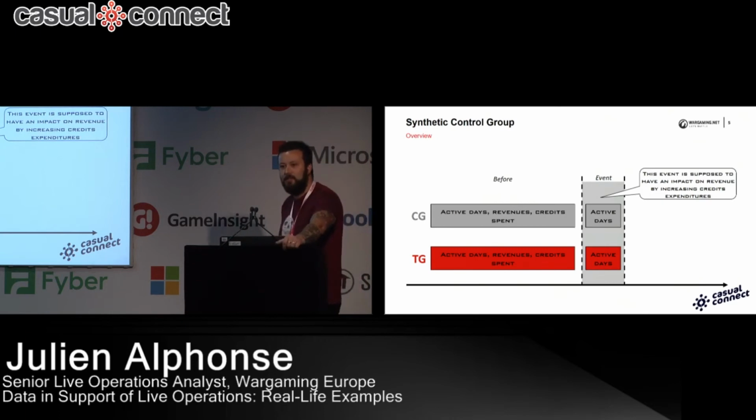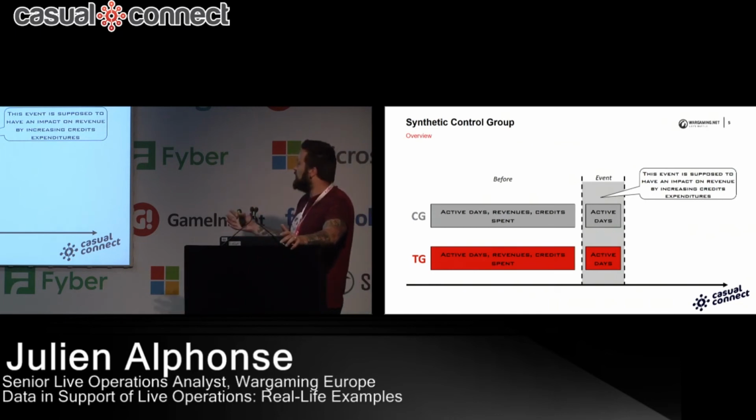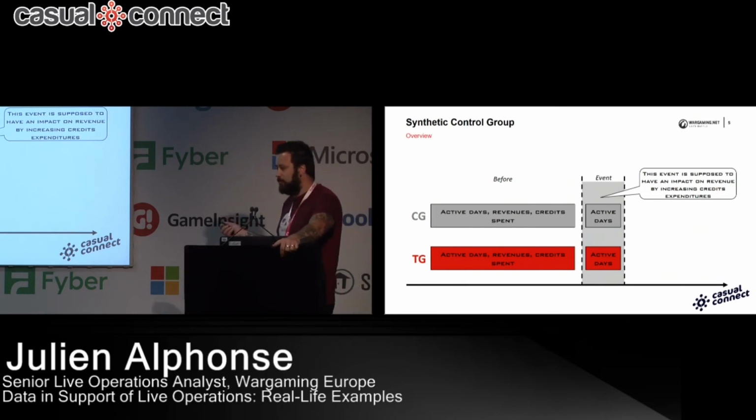For instance, we have an event that was aimed to increase revenue by making players spend credits, which is the soft currency in the game. And so what we do is we look at what occurred before the event, what occurred during the event, and for players in the target group, we take the active days they played, revenues, credits spent, and active days during the event. And we find similar players to match with them. This is one approach, and we also do that using the output of monetization models or segments. This is the easiest one: if you do not have models to work with, you take different KPIs per player and you try to match them together.